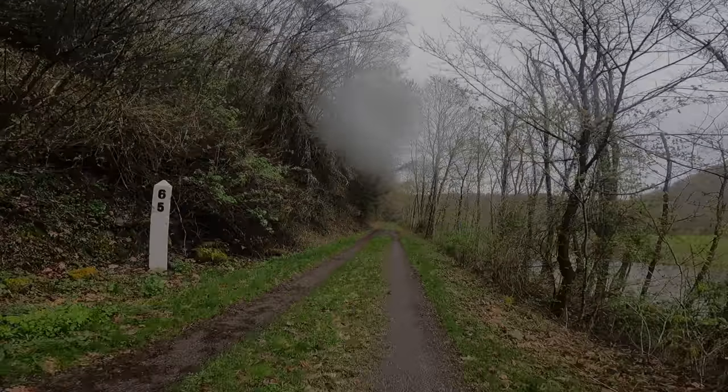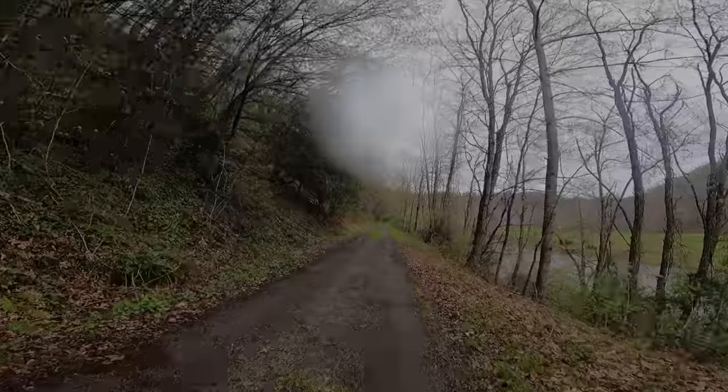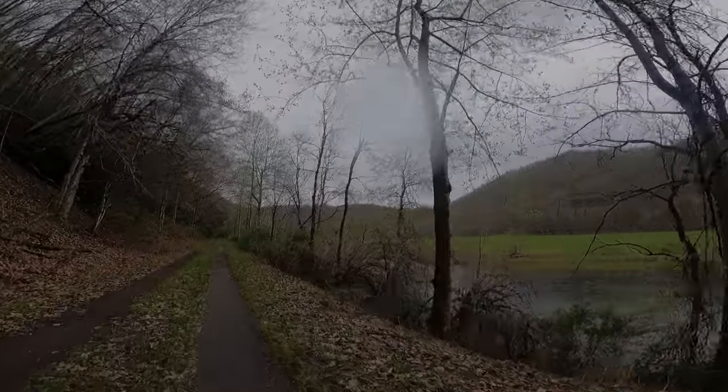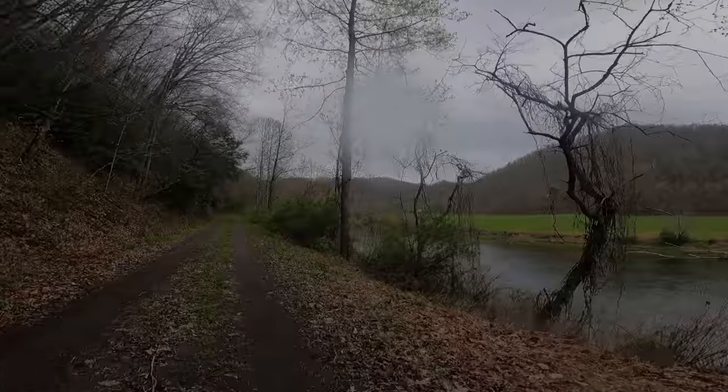That was probably one of the coolest things ever. That tunnel was crazy. Look at that river following. Not making very good time. I think I went 15 miles and it's 1 o'clock. Sprinkling on me. Yeah, I gotta make some miles.